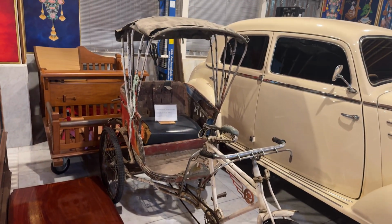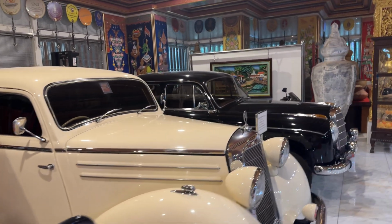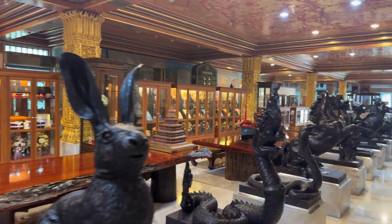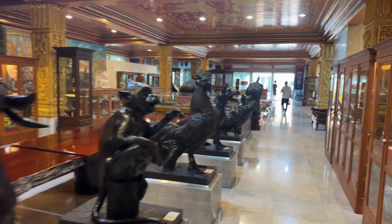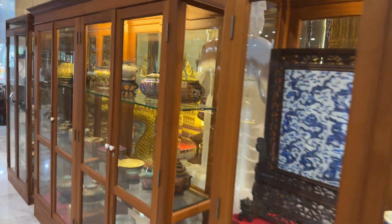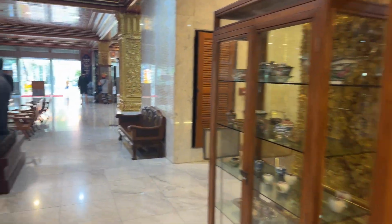All right, we got an old pedal rickshaw and two old cars here. Yeah, what a great little museum. That's the whole temple. Quite a bit to see, and you can spend as much time walking through here as you want, looking at stuff like the Chinese pottery, all the little Buddha statues, everything else.